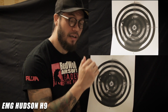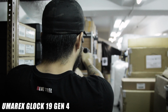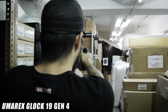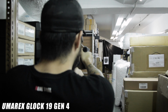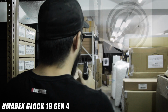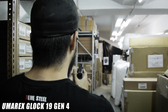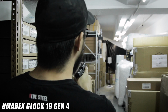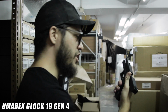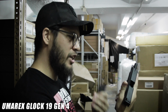Now let's see how they perform at longer distances. There's our quick target. We're a little bit further back. I'm gonna start with the 19 Gen 4. I think that's pretty fair for a shorter barrel gun. You know what? I'm just gonna dump the rest of this mag into that target. Sorry, Quake. Trigger is very crisp, and that blowback feels really good, very solid, very light, extremely snappy.